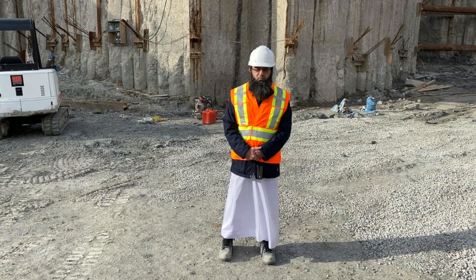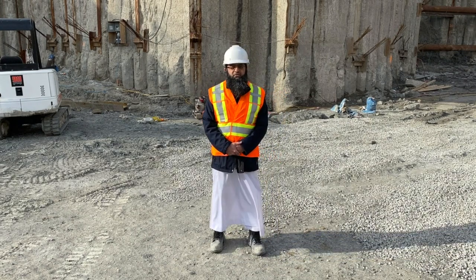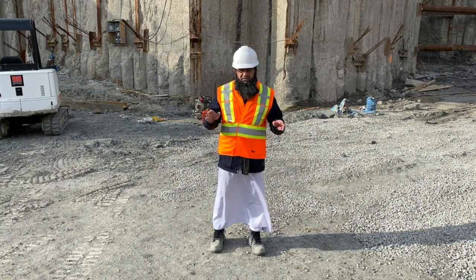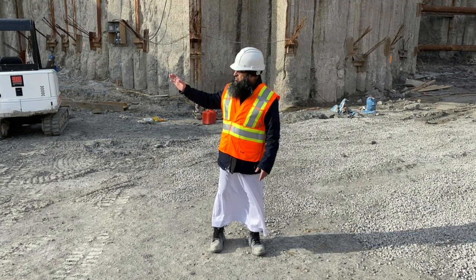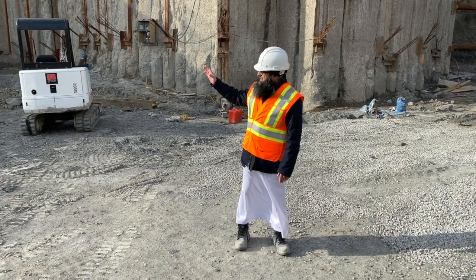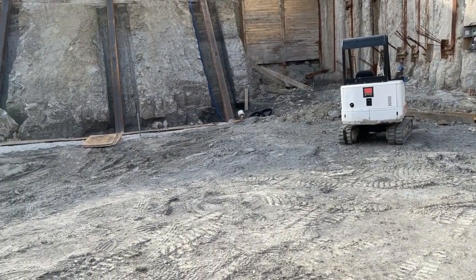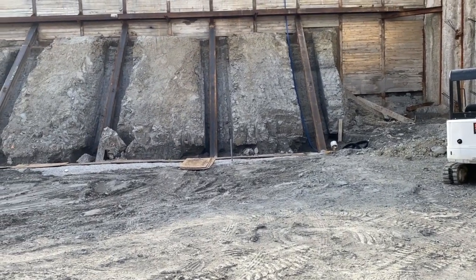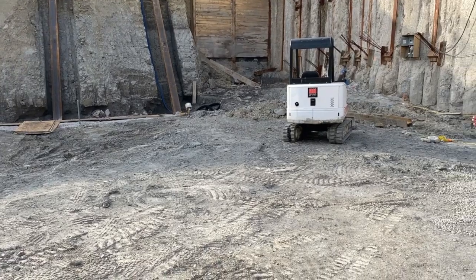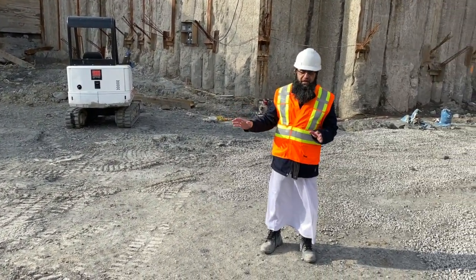Brothers and sisters, why are we doing shoring? We're doing shoring because we want to maximize the building space. Shoring allows us to build the building right to the property lines, which we could not do unless we support the property line soil and the buildings with shoring. So alhamdulillah, now we can maximize the building space. It's time-consuming work, but we are almost finished, alhamdulillah.